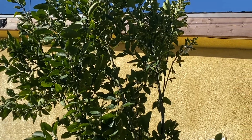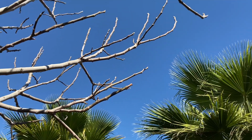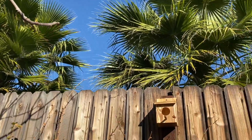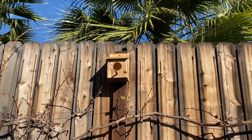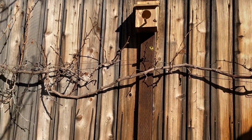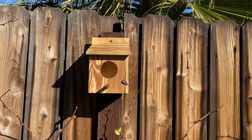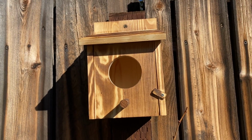We have a fig tree here. We get a lot of birds on this tree because birds love figs. So they can hop on from here to there if they're ready to lay their eggs. And then this is a grapevine, so if that grows and covers the birdhouse, I can just move the birdhouse because it's just one screw. I can just unscrew it and move it to another place.